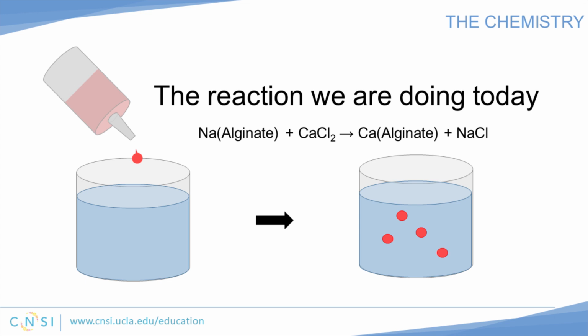But the interesting thing here is that we're going from sodium alginate, which is a liquid. I have it right here. You can see it's a liquid. It's a slightly viscous liquid, but it's definitely liquid, to something that's much more solid, these polymer spheres.